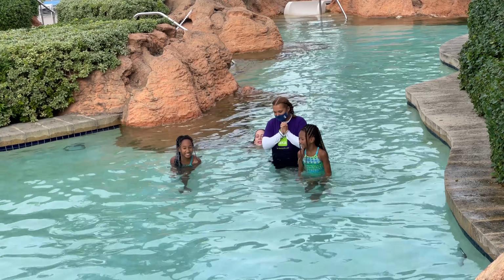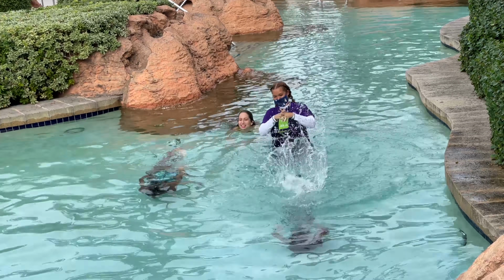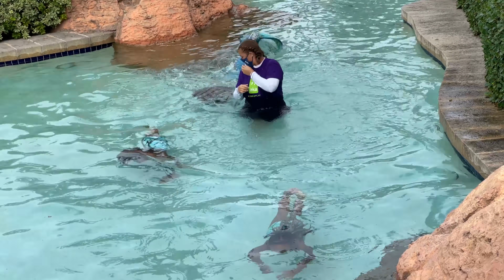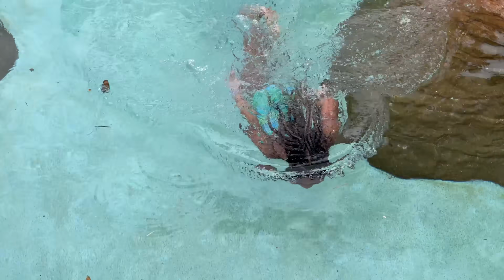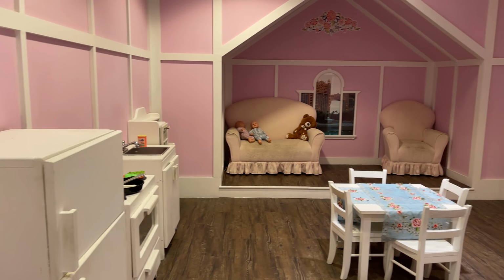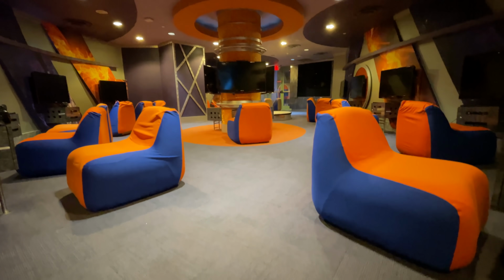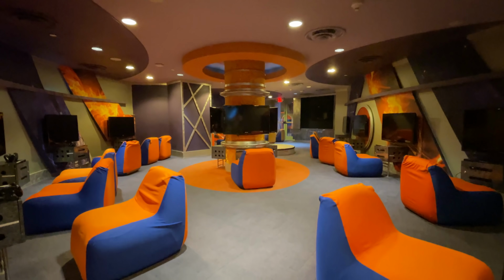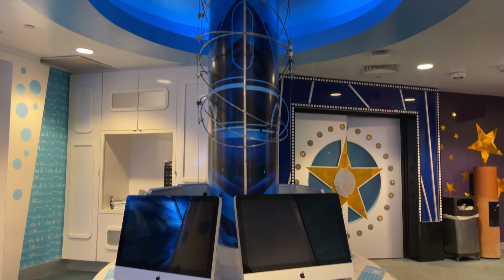Right now, due to COVID, Atlantis is only operating outdoor kids programs like this one. In normal times, though, there's a full schedule of indoor and outdoor activities to choose from. We took a glimpse inside the kids club, and it's a gorgeous facility. For the little ones, there are several imaginative play areas like a grocery store, a Victorian dollhouse, a wizard-themed area, and a Lego zone. For older kids, there's a kitchen where they can learn to cook, a performance room where they can jam out, a game room, a computer room, and an arts and crafts room.